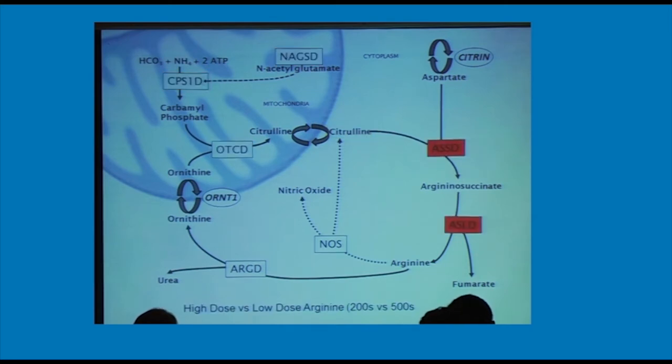If you have a lower cycle defect in ASS or ASL, then you want to use arginine to drive the cycle back around. Now, the thing to remember is you have to be careful with arginine. If you get the levels very, very high, it also has a neurotoxic effect. You get a spastic paraplegia from exposure to very high levels of arginine over a long period of time. The other thing that we have found is that we are pretty sure argininosuccinate is also a hepatotoxin. It may also be a neurotoxin as well.